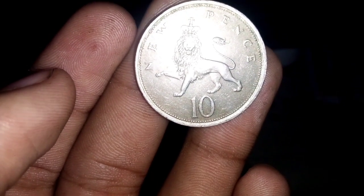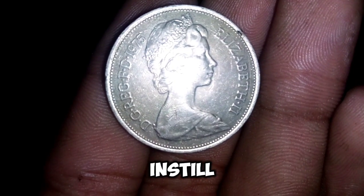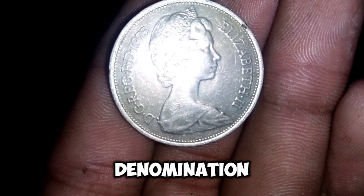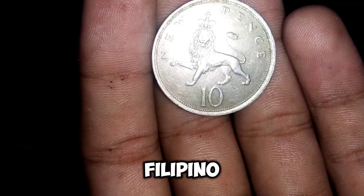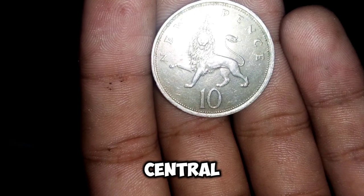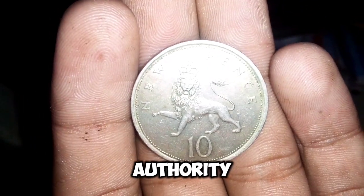This coin was part of a broader set of currency changes that sought to instill confidence in the new administration. The reverse of the coin displayed the denomination 25 centimos, which is the Filipino term for 25 centavos. It also featured the Bangko Sentral ng Pilipinas, Central Bank of the Philippines, inscription, indicating the authority behind the issuance of the coin.